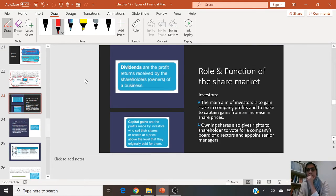Okay. So the role and function of the share market. If you've done the ASX game in maths, then I'm pretty sure you guys know this. But anyway, investors: the main aim of investors is to gain a stake in company profits and to make capital gains from an increase in share prices. So the point is that if I'm investing in a company, my main aim is really just to get money, right? That is why I'm investing in you. So that's the main aim of an investor, to get some money.